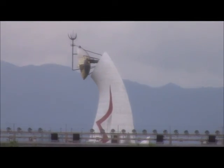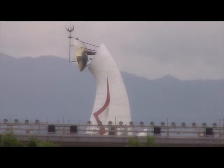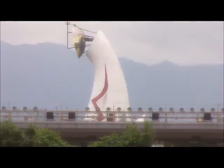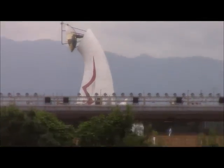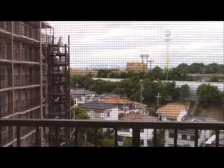Here, let me open this. You can get a little bit of a better view. Got the AC on, so this won't be too long. And if you look in the distance, you'll kind of see a weird white thing with a red stripe and a yellow face or disc facing south. By the way, I'm looking west right now. That is the really weird statue at the Banpaku Park. It's where the World Expo, I think of 1976, was held in Osaka. And you can see I'm really close to it.